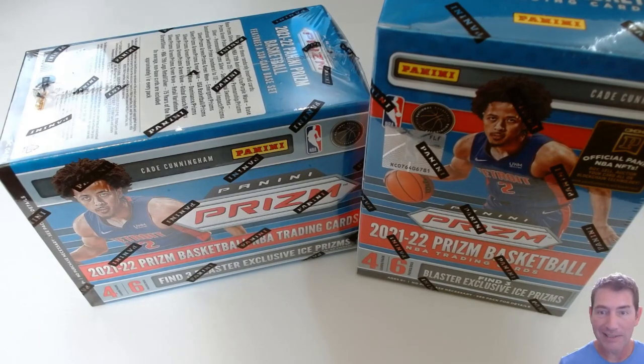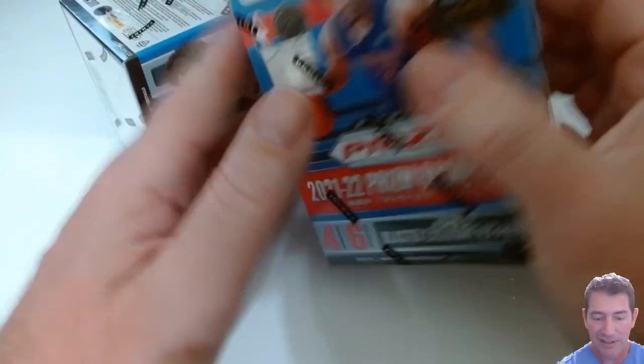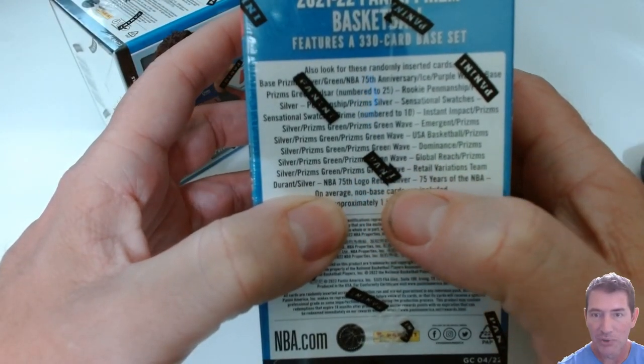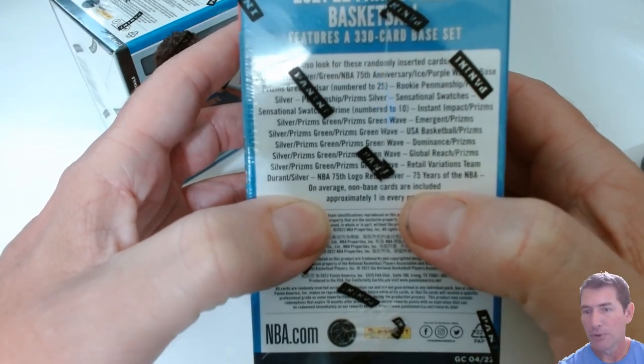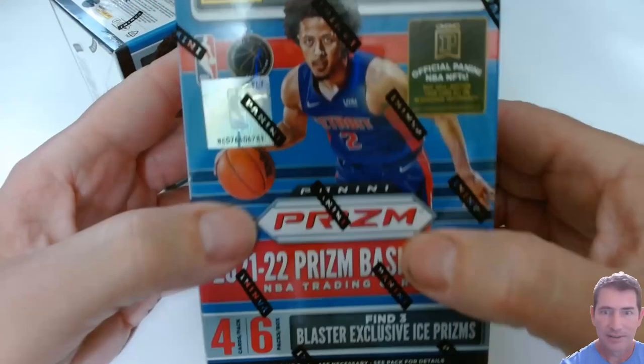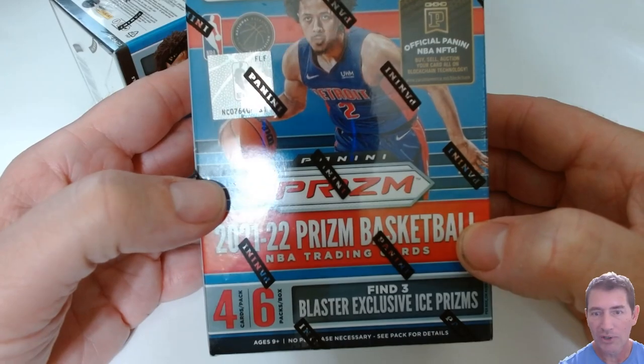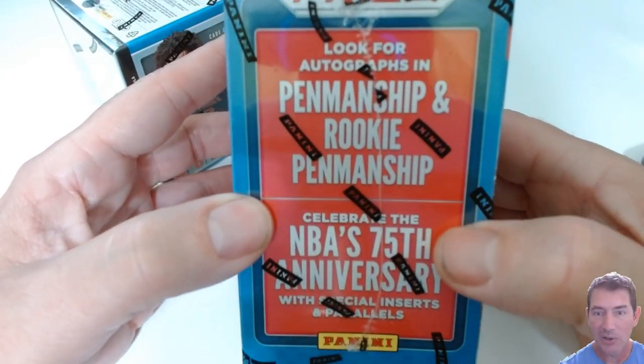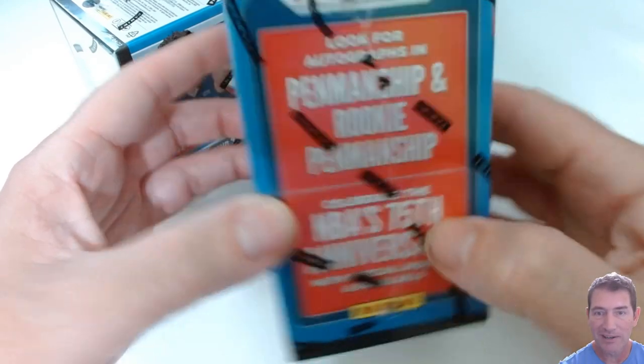330 card base set. These ones got the 75th anniversary logo, as you see right here. They're blue. I think the hobbies are red. 24 cards, three ice prisms. You can get the autos. There's a 75th right there.